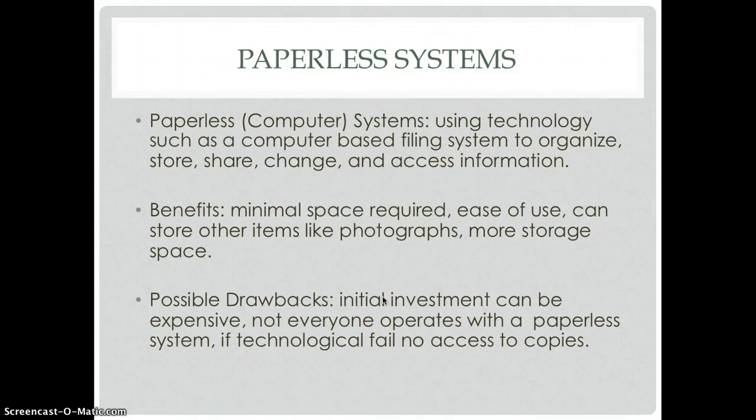Paperless or computer-based systems for organizing your files use technology-based equipment and can incorporate cloud, email, or Google Documents. The benefit of this is that minimal space is required. The filing systems could possibly be more consistent since there are a set of parameters that one has to follow for inputting the information. You can also start storing and organizing other things such as photographs or files. You can potentially have more storage space, even to an unlimited amount, compared to having a physical item in a set place.